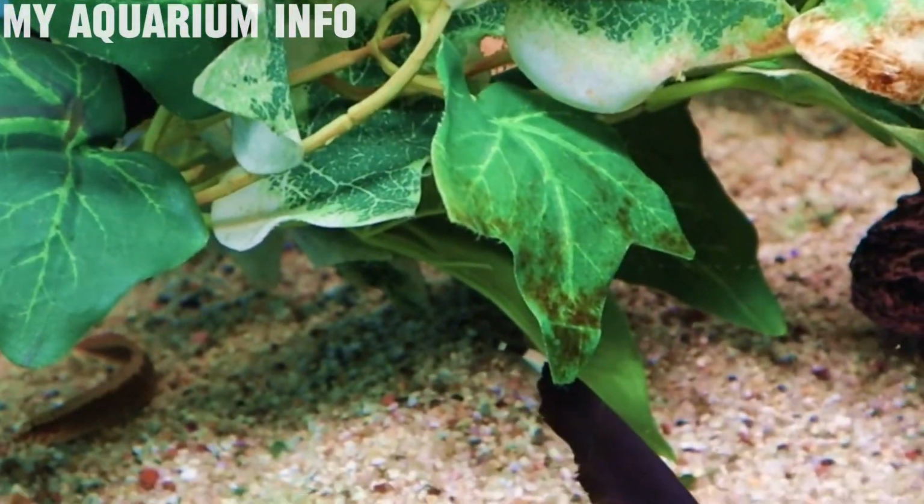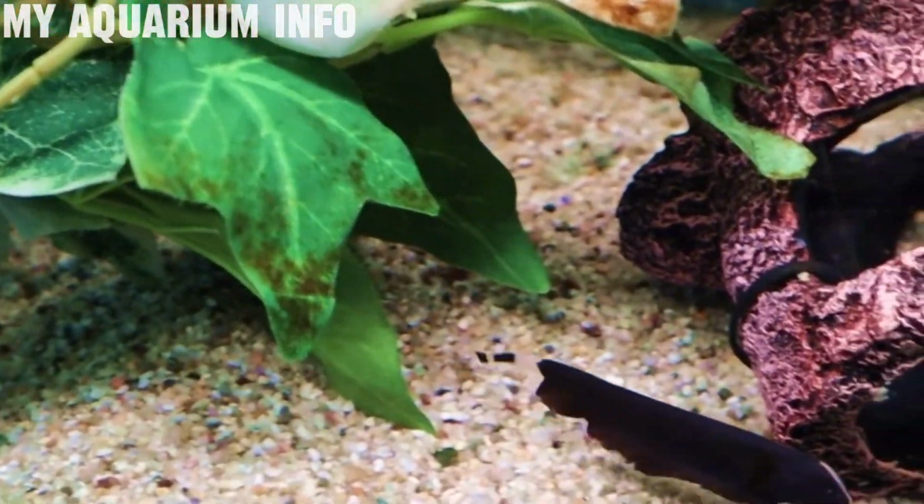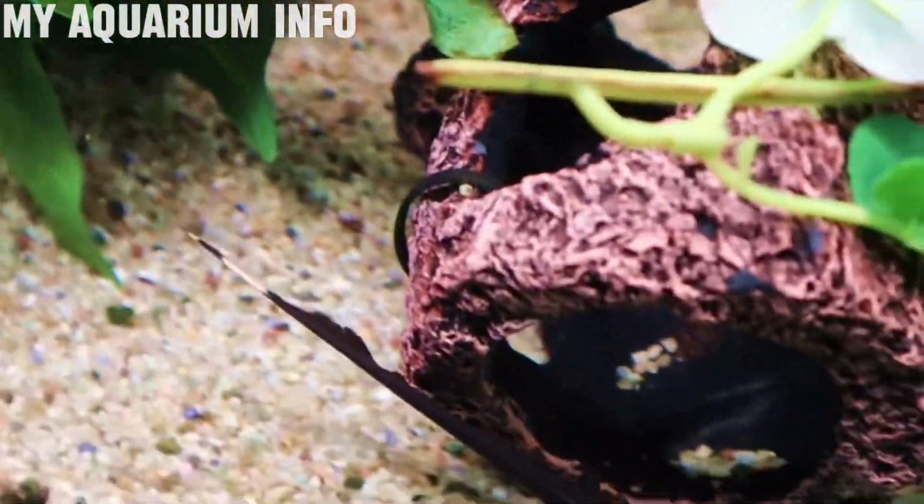The only reason I don't have them is because they do get a little bit big. I believe they do max out at around 50 centimeters. And as you can see behind me, I definitely don't have any tanks to have them in. So in my opinion, the coolest thing about these guys is that they actually produce little electrical currents.